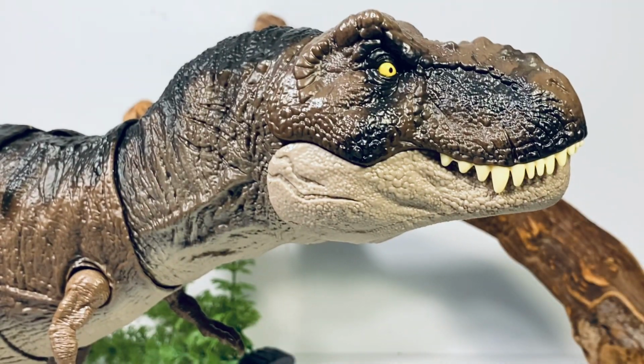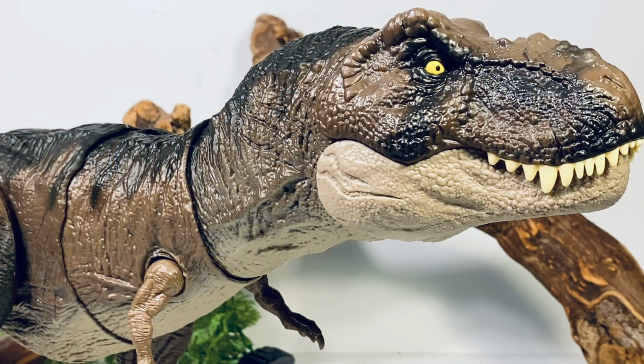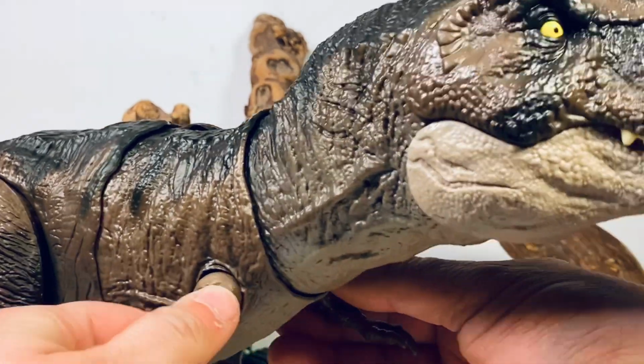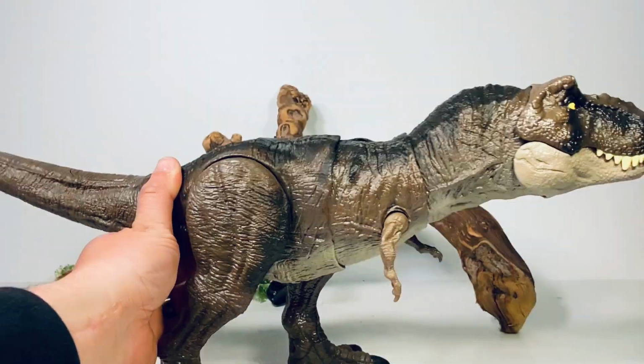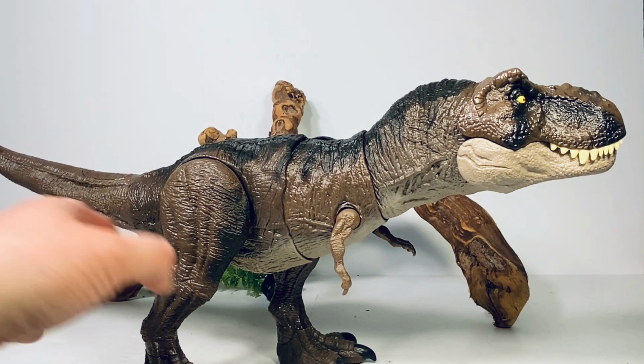This figure has a gimmick, and you know, sometimes sacrifices need to be made. Now for articulation, this figure doesn't have a lot of it because most of it is tied to the action feature, but the front arms can move forwards and backwards. They are not on a hinge joint like some of the other Rex figures. And then going down to the hind legs, they move in unison. You cannot move them separately because, again, it's tied to the action feature.